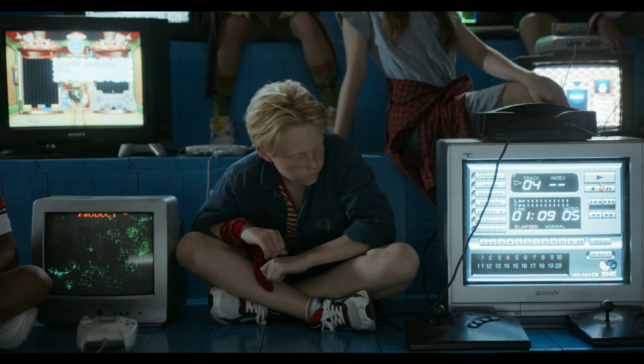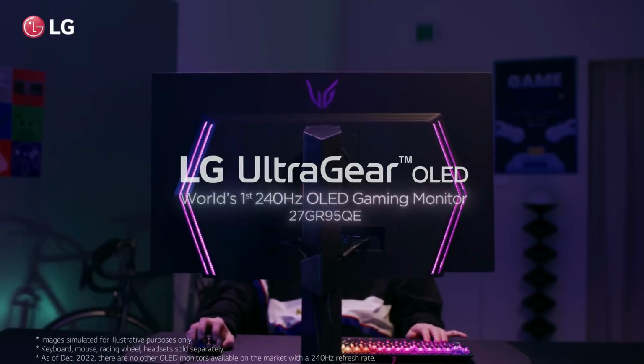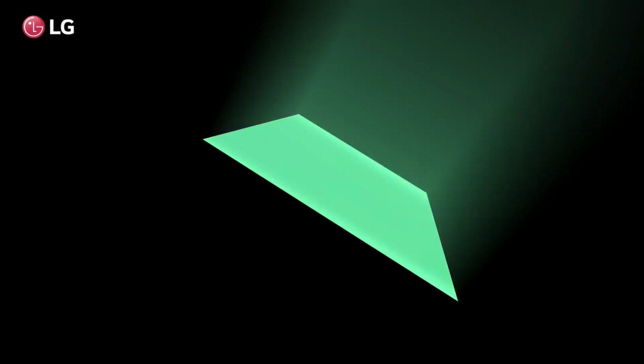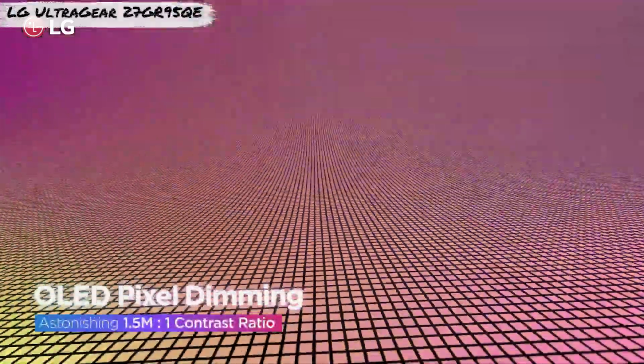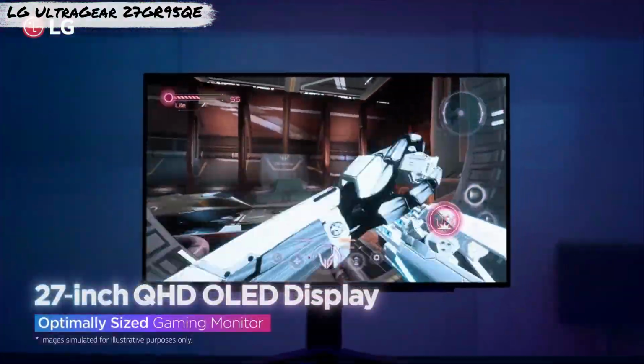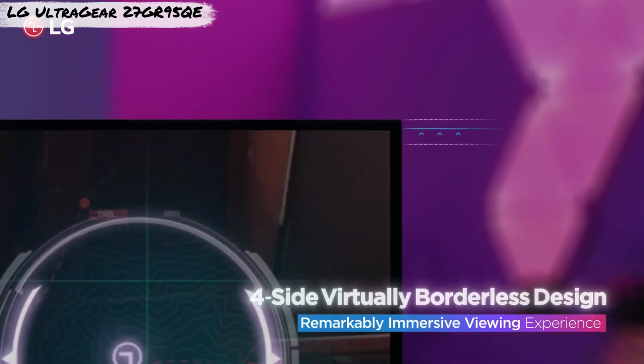Alright, let's hit the list. The number one is the LG UltraGear 27G... This monitor is an absolute speed demon. We're talking a 27-inch 1440p OLED panel with a 240Hz refresh rate. That instantly makes any fast-paced game feel smoother, sharper, and more connected.